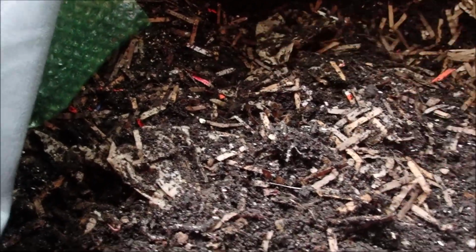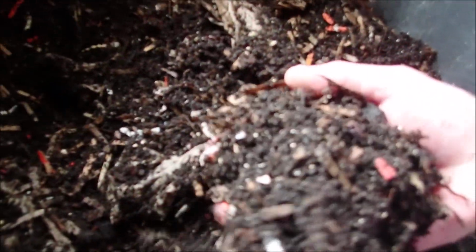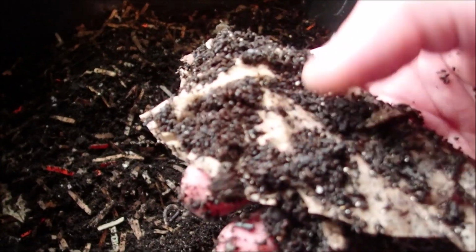So if we can't see any African nightcrawlers, got a few just kind of scattered out. Nothing too exciting on this side, just a few worms here and there. Does look like a lot of that coffee ground has turned into castings. Take the smell test. It does not smell like coffee anymore like last week, so looks like they've worked through it quite well. I mean, you can tell coffee grounds are more brown than the black castings.